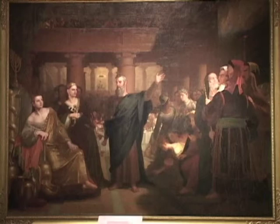Based on the Book of Daniel, this is Daniel's preaching to Belshazzar. It was at the time that Allston painted this in the early 19th century. History painting was thought to be the most prestigious and the most important of the genres.